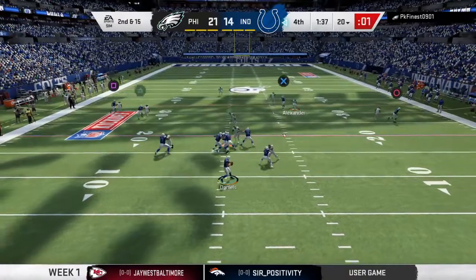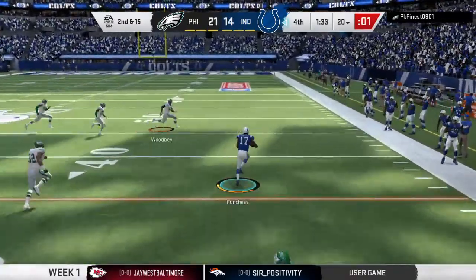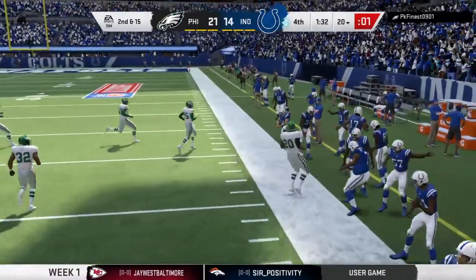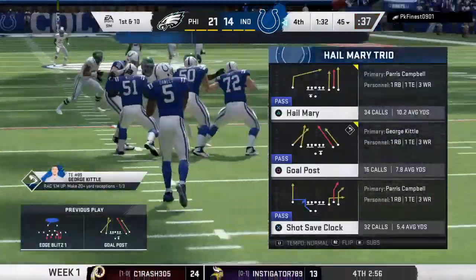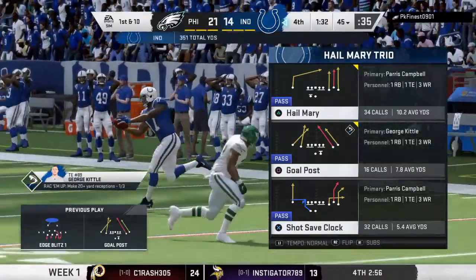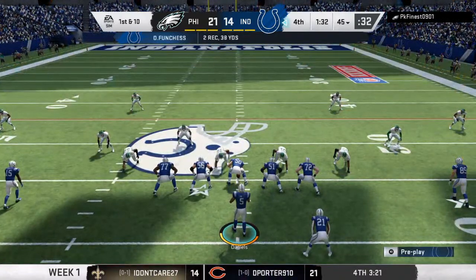Back to throw. Funches has it complete. And he's going to be out up around the 45-yard line. 25 yards there on the catch and run. They got exactly what they wanted there. Out route, catch, get out of bounds, stop the clock.